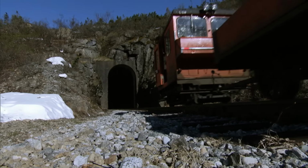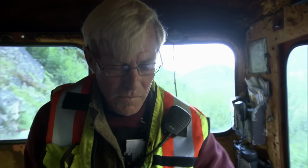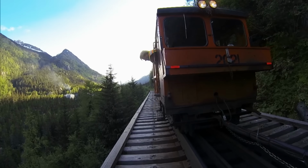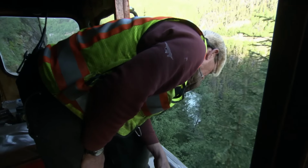Meanwhile, up on the mountain, the guy that owns the track right now is Foreman Brian Thompson. He patrols every morning to make sure the line is safe for passenger trains.